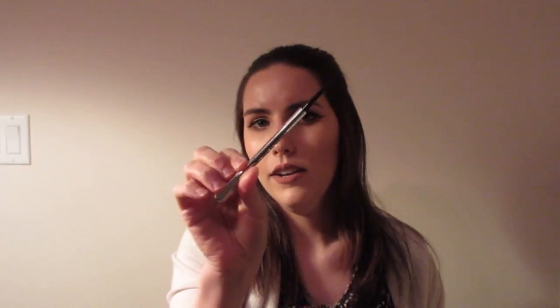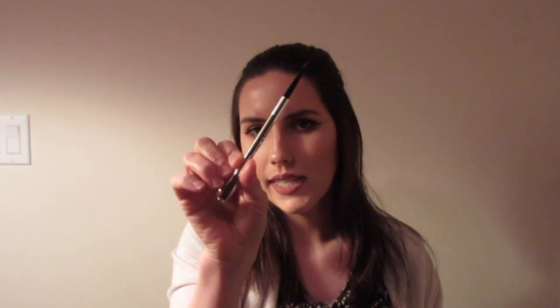I like the Benefit Precisely My Brow Pencil for the opposite reason, because this is a little bit darker than the Soft Brown, and I love the tip. It's also very precise, and the packaging is amazing. Benefit did such a great job with their packaging. I love it. It's so amazing. And this is the Precisely My Brow, in shade number 4.